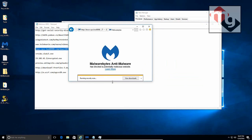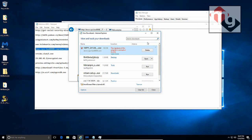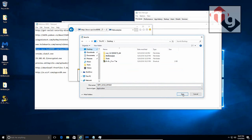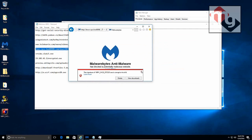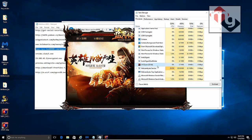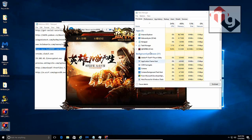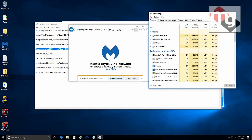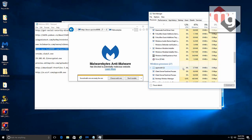I'm going to save this one. And corrupted. No, it's not. I tested this link earlier. So let me save it to the desktop. That way I can run it. There it is. There, it's right there in memory. It's made another copy of itself, and there's some kind of Chinese folder, or Chinese file. Close that out. Interesting.